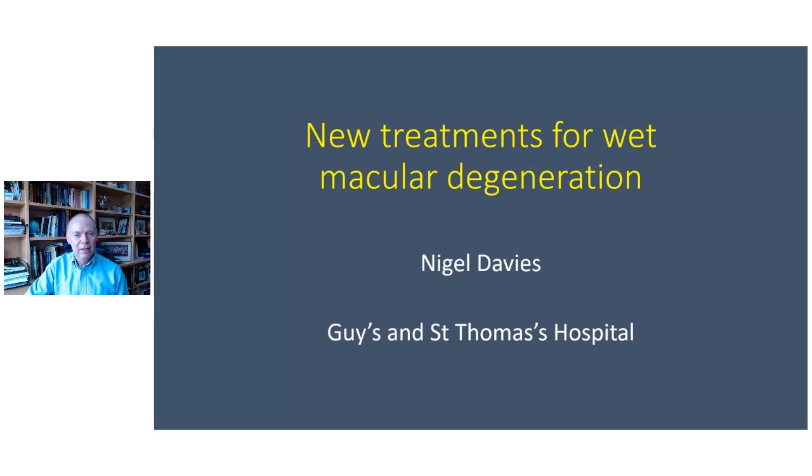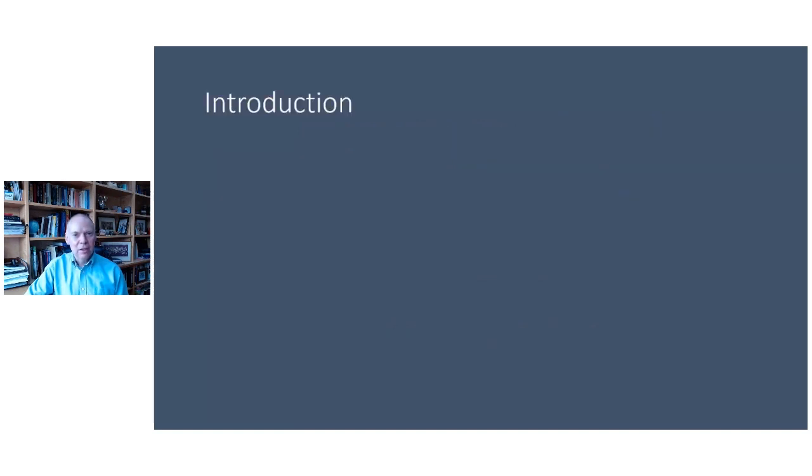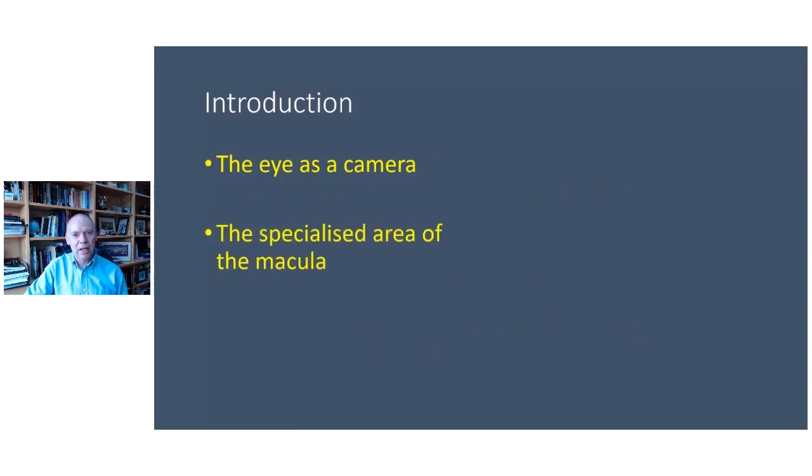So we have about 20 or 25 minutes just to go through some information, and I hope that you find it useful and understandable. So just by way of introduction, I think I'm just going to talk about the eye as a whole, introducing it in similarity to a camera, and then describe the specialized area of the macula.